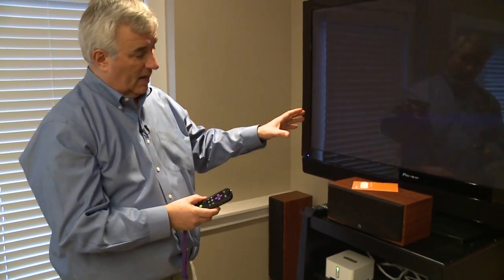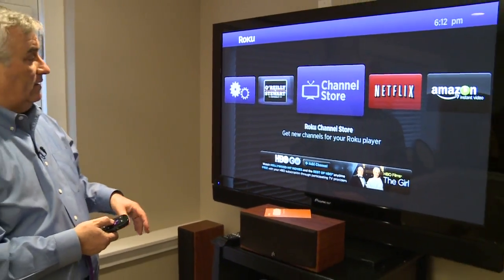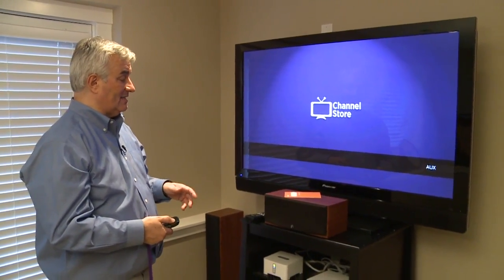Now, after I updated the Roku streaming stick, I logged onto my Roku account. If you've ever had a Roku before, you'll have a Roku account. And immediately added all the channels that I already knew about, that I'd already used. But you also can go to the channel store and see many, many more channels. One of my favorite channels is on here. It's a little thing called TWiT, and that's kind of cool.